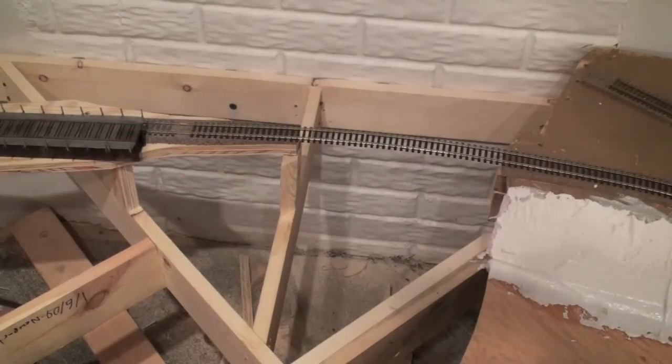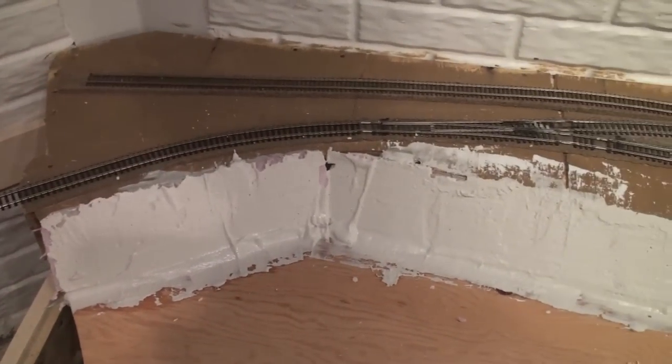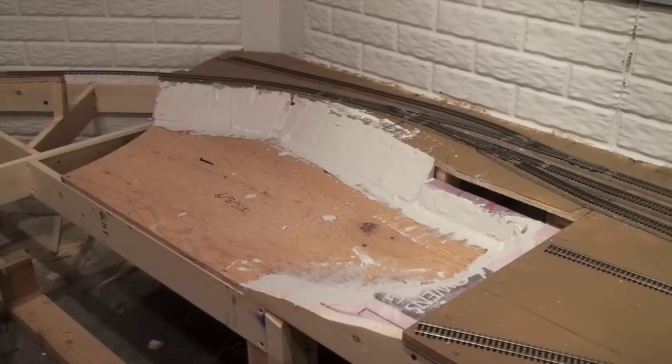And then we move over here, and this is kind of where it gets interesting. This is where my industrial switching area will be. Right up front here is going to be a truck stop, and I just thought that having some nice Peterbilts and some cool trucks would look great against the desert scenery. This obviously is pretty rough at the moment. I'm actually waiting for that plaster to dry right now.